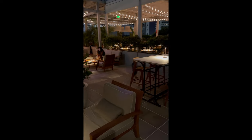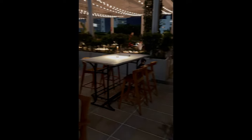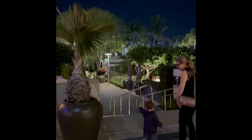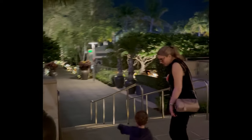Look at the moon. Here he's pointing to where mommy and daddy walked down the aisle together.